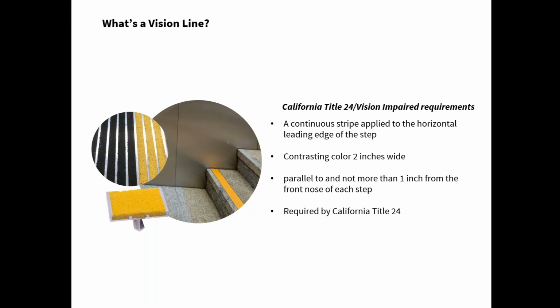Each and every stair nosing manufacturer had 24 in their product description. And that led architects, or building owners, or whoever it may be, to think that that's the nosing that you needed to qualify for California Title 24. However, if you read it closely, you realize that the standard 3 inch wide stair nosing with 5 abrasive ribs that's at the front edge of the step already met California Title 24. It says parallel to and not more than 1 inch from the front nose of each step. Well, if it's at the front edge of the step, it certainly qualifies and meets the code.